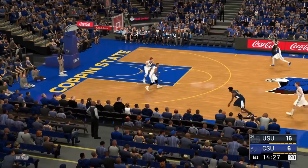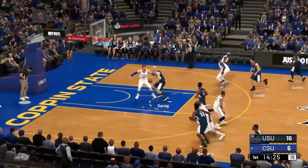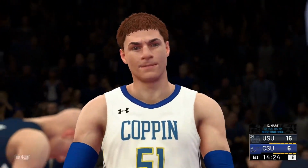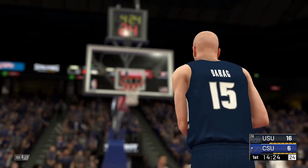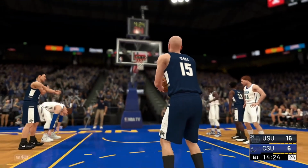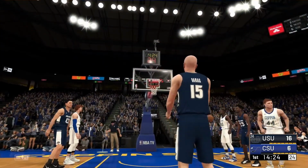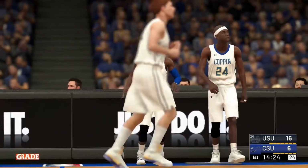Rebounded by Utah State. Snyder down the left wing. Coppin State not getting back in transition. Darragh is stripped by Hart, and they call a foul. Darragh will go to the free throw line for two. First free throw up and off the back of the rim by Andre.